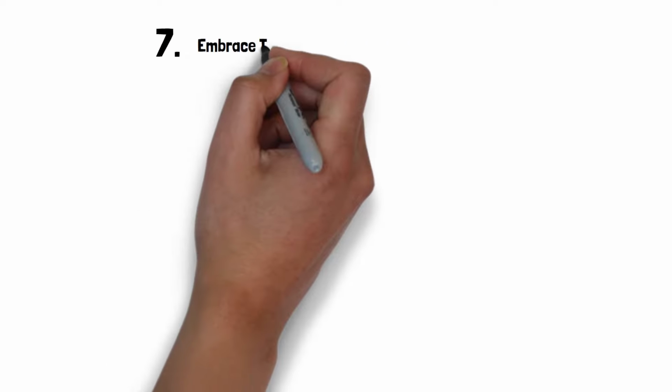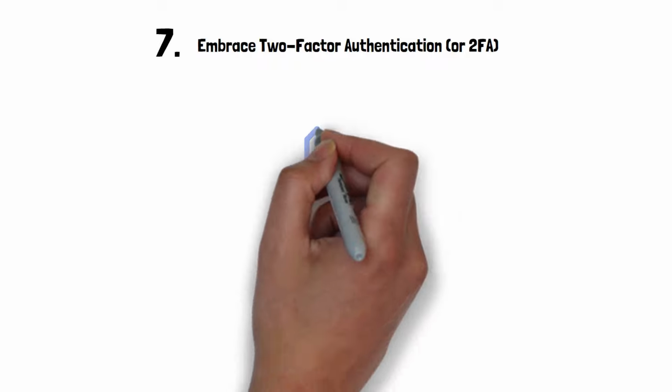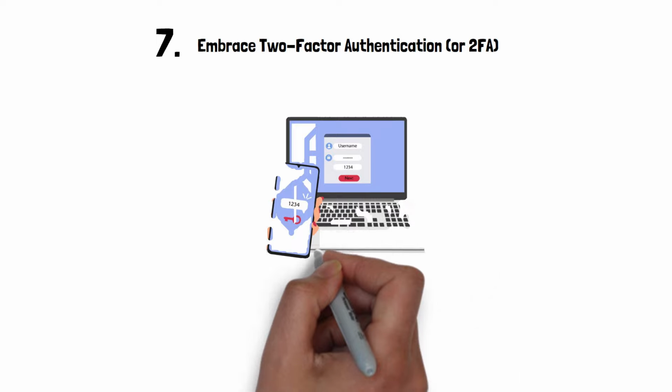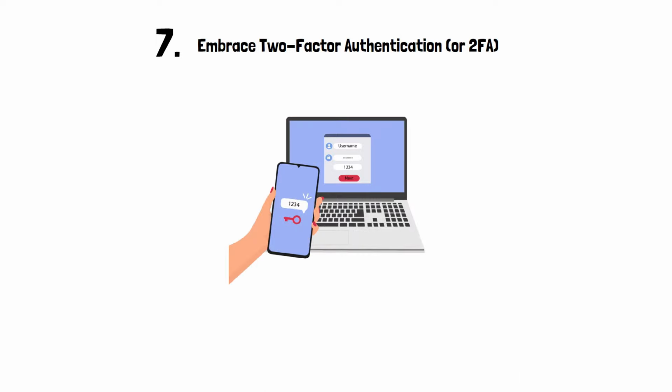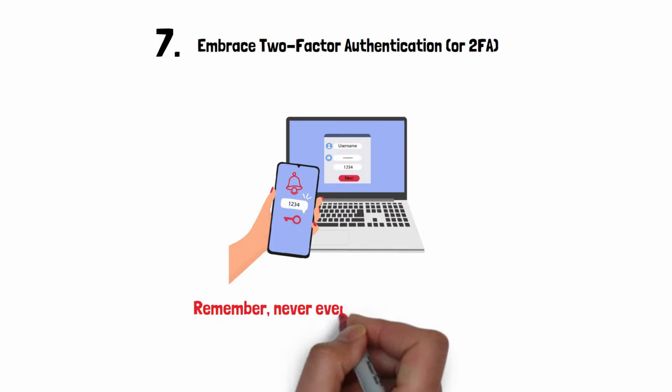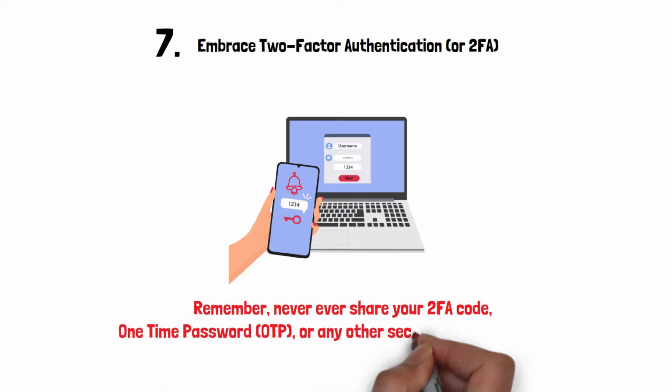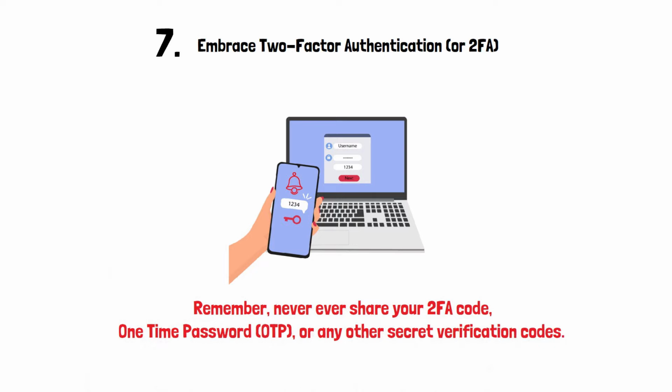Next up, embrace two-factor authentication, or 2FA, your digital guardian. 2FA adds an extra layer of security that makes breaking into your account as tough as scaling a fortress. You'll receive a verification code via message or email when someone attempts to log in. It's like having a secret handshake that hackers can't mimic. Beware though, they might try to sweet talk you into sharing it. Remember, never ever share your 2FA code, one-time password, or any other secret verification codes. No one from a legitimate crypto exchange will ask for these credentials.